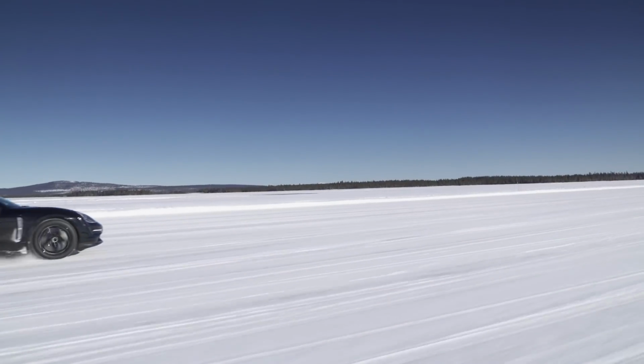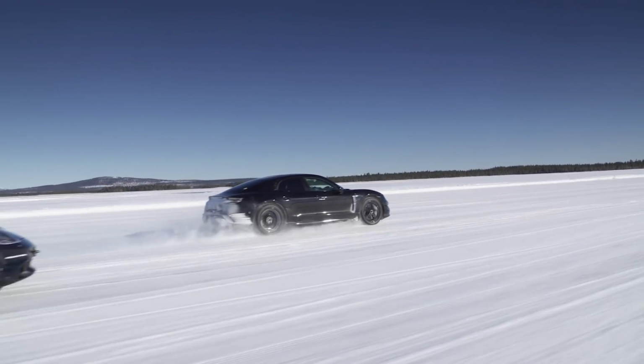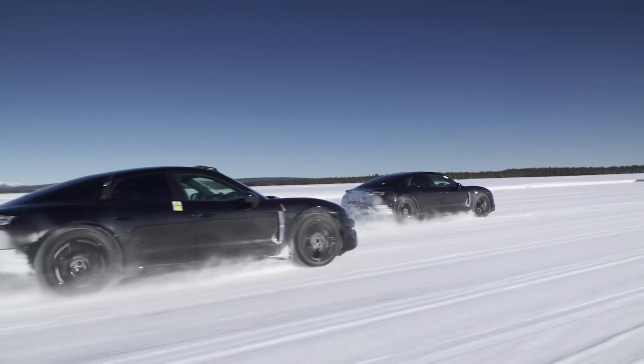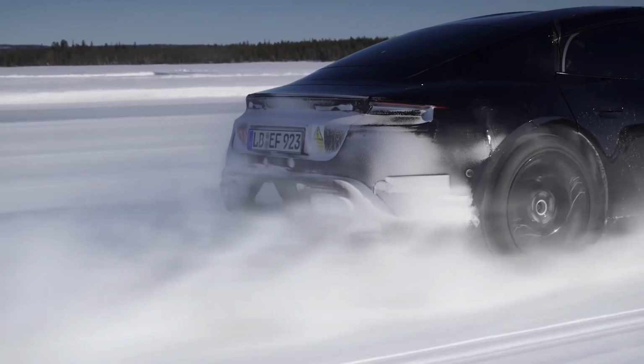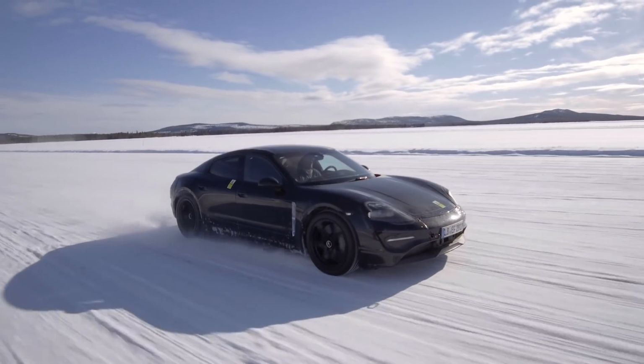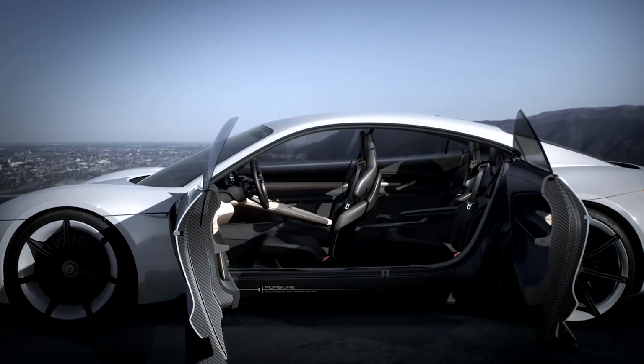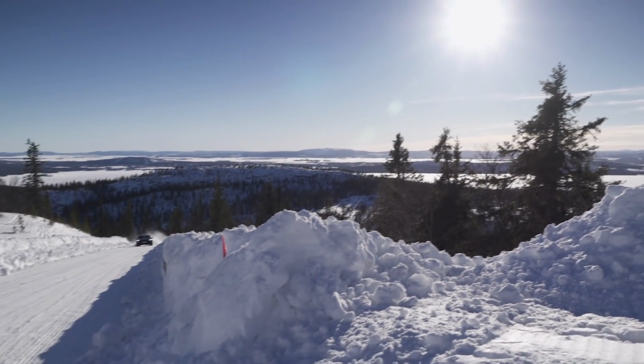While it bears more than a passing resemblance to the Panamera, even in the camouflage I can tell this is smaller and it has more of a sedan shape. In fact, while I can't see any details, that shape looks to be pretty close to the initial Mission E concept car. The biggest change? No suicide doors at the back, but then I never really expected those to see production anyway.